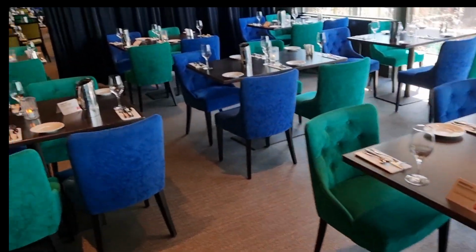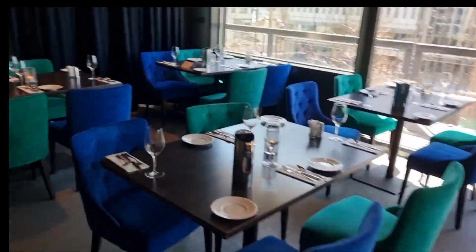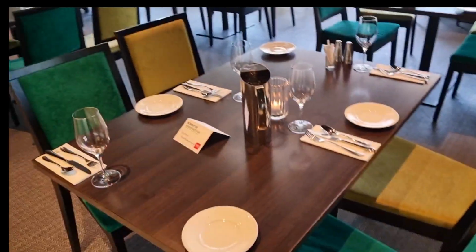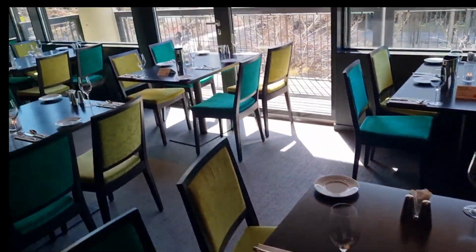And the whole Scala restaurant with the colorful chairs. And the tables set up for lunch today. We have 400 capacity in the restaurant.